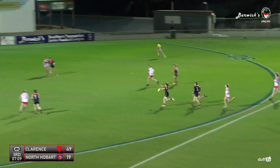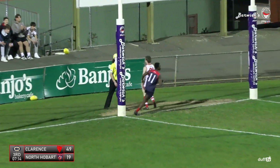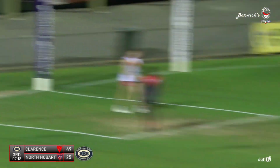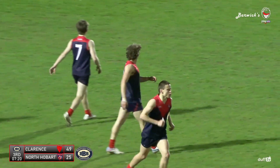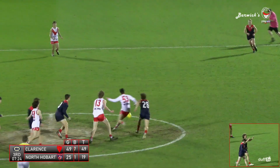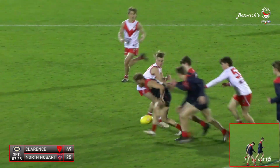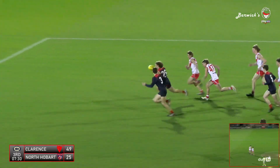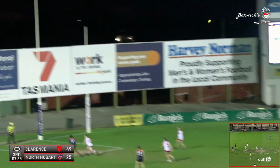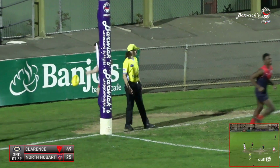And Volta, he's going to do it all by himself. He goes from 35 out directly in front and puts that one through for North Hobart. That was much needed. Anthony Volta took them on. Goes around one, goes around two. There he is in the middle just there, does the work early. Taps it to himself. Little short kick. Pretty much the only person that touched the ball in play just then was Anthony Volta. That was an outstanding piece of play.